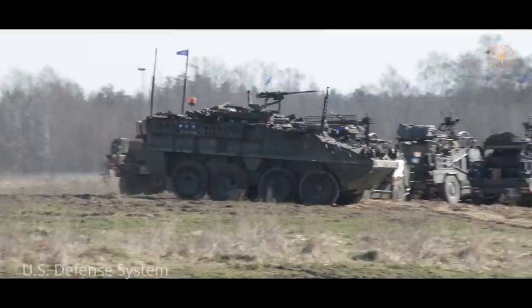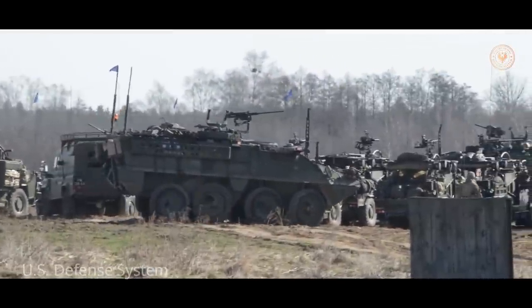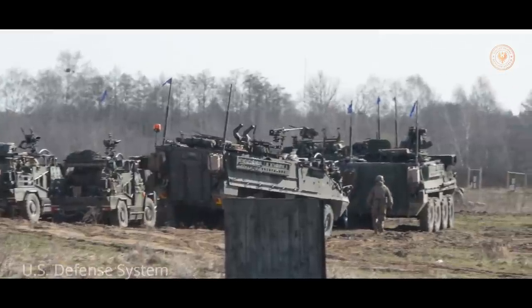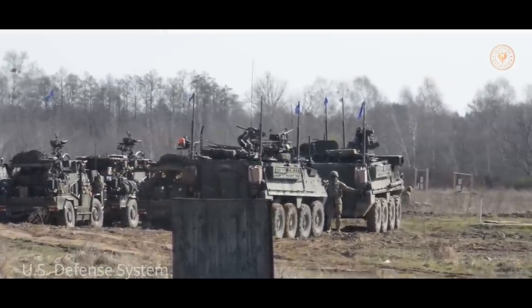Cost. Based on recent U.S. Army purchases, the Stryker land vehicle costs roughly $5.2 million. With 85% of common parts across the 10 configurations, the Stryker is able to maintain low operating and life cycle costs.